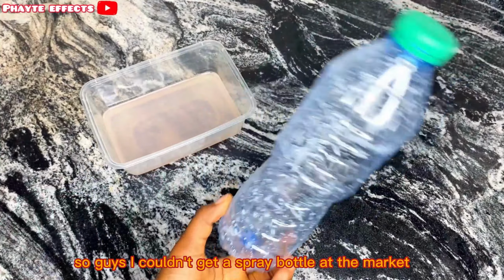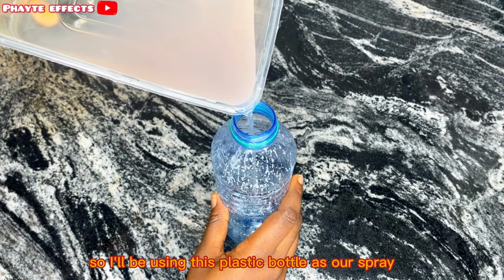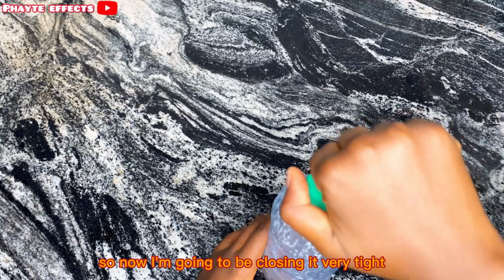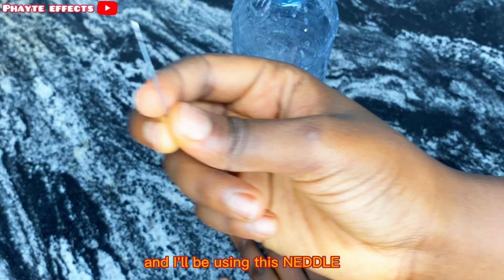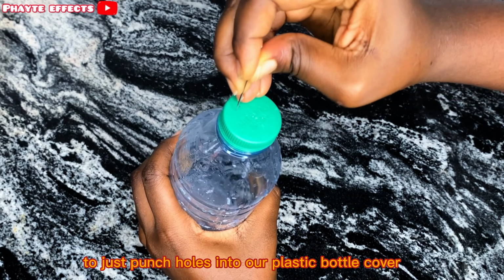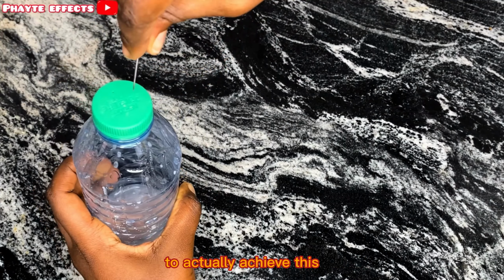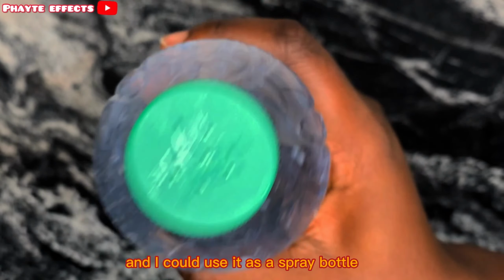So guys, I couldn't get a spray bottle at the market. I searched and searched, but I couldn't find it, so I'll be using this plastic bottle as our spray bottle. Yeah, so I'm going to be improvising. So now I'm going to be closing it very tight, making sure the juice doesn't pour out, and I'll be using this needle to just punch holes into our plastic bottle cover. So you trust us here at Phayte Effects to do a little bit of improvising and DIY to actually achieve this. So yes, it actually came out so well and I could use it as a spray bottle.